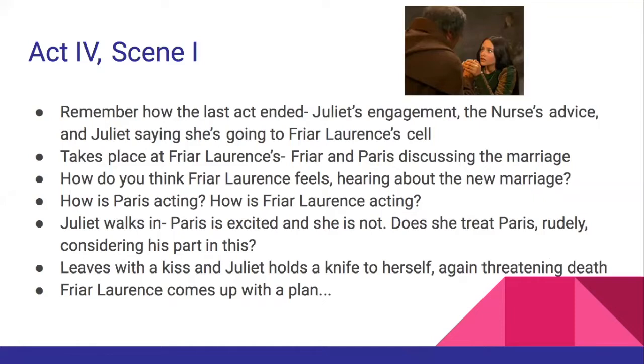And she's just kind of cold and aloof to him and is like, no, without ever coming out and saying no. So as Paris leaves the scene, she says, I've got to talk to Friar Lawrence about something in private, would you mind leaving us be? And he leaves her with a kiss.